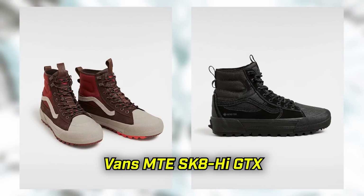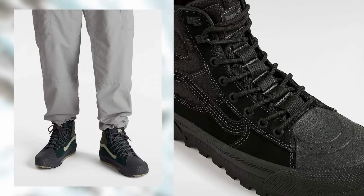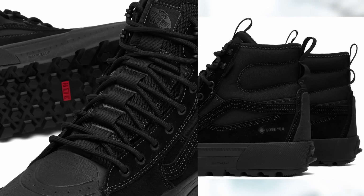Vans are a classic in that area, and the MTE Skate High Gore-Tex is a great example of keeping reference to the classic silhouette whilst making enough meaningful changes for it to feel fresh and give better performance credentials. Again, contrast materials on the upper and white stitch detail makes it look like the original Skate High has been kind of torn apart, revealing this performance sneaker boot underneath.